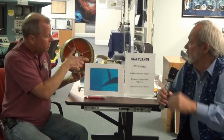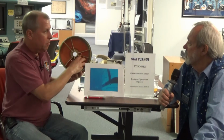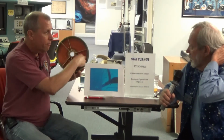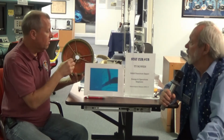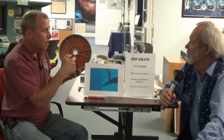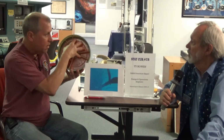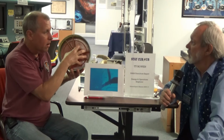The isogrid didn't come all the way to the bottom, so that didn't help stabilize it. But then the pack also wasn't as dense, so it had more freedom of motion. And they've got video looking up at the bottom of the Ares packs on the test flight, and you can see these packs are moving around quite a bit.